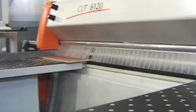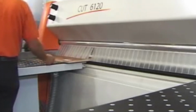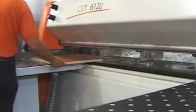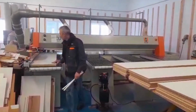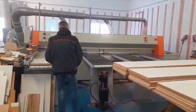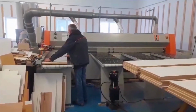With a legacy of proven performance and decades of service in industries worldwide, the Holzher range has always been synonymous with excellence. The Cut 6120 continues this trend, merging tradition with tech. Opting for a used Holzher Cut 6120 doesn't mean compromising on quality and performance. It means accessibility, affordability, and sustainability, all without losing the touch of excellence you expect.